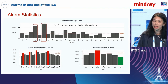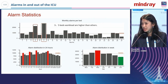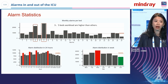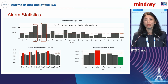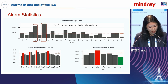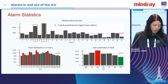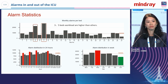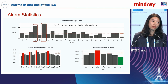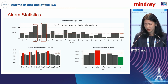Another study: we analyzed one month of ICU patients. We can see that for different beds, the alarms are different. Some beds are really higher, some are lower. Also, we checked different times in 24 hours. Sometimes the alarm is really, really high, but at other times it is much lower. So how do we think about that? How do we analyze these alarms?